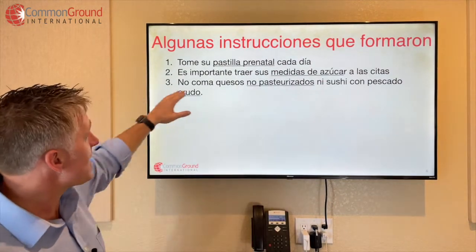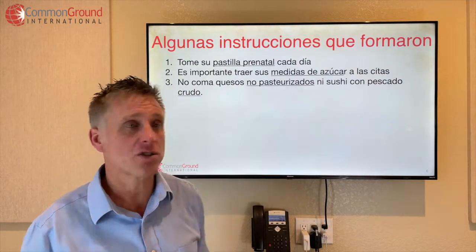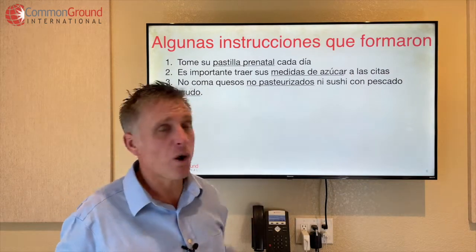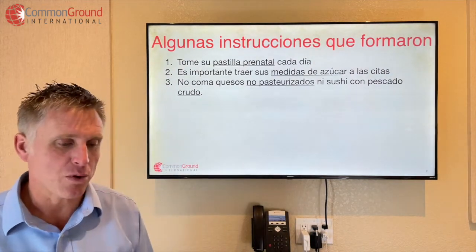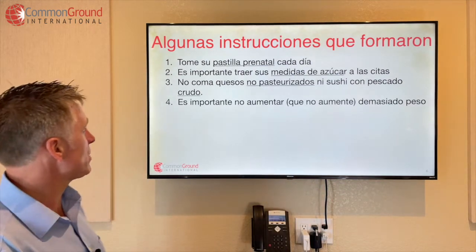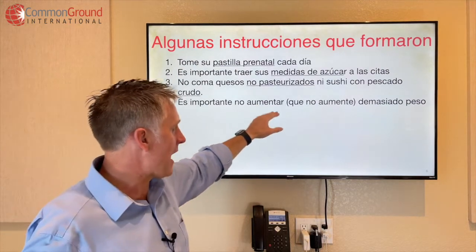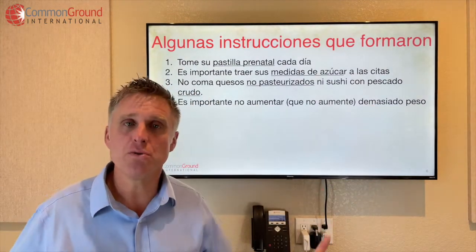No coma quesos, don't eat quesos no pasteurizados, so non-pasteurized cheeses, ni sushi con pescado crudo. Crudo is raw. Ni sushi con pescado crudo. All right, so these are good instructions they're putting together, right? Es importante no aumentar demasiado peso. So it's important to not gain too much weight.